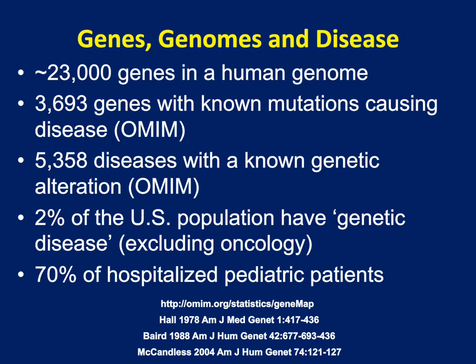As a brief overview, when we consider the human genome, there are approximately 23,000 genes. Of these, only about 3,600 have known mutations that are associated with disease. An alternative way of looking at that is that there are about 5,000 diseases with a known genetic alteration. Overall, genetic diseases are not a common problem in the population. It is estimated that only about 2% of the U.S. population has genetic diseases. However, if we look at special populations, such as pediatrics, we know that about 70% of hospitalized pediatric patients have a genetic etiology of their disease.